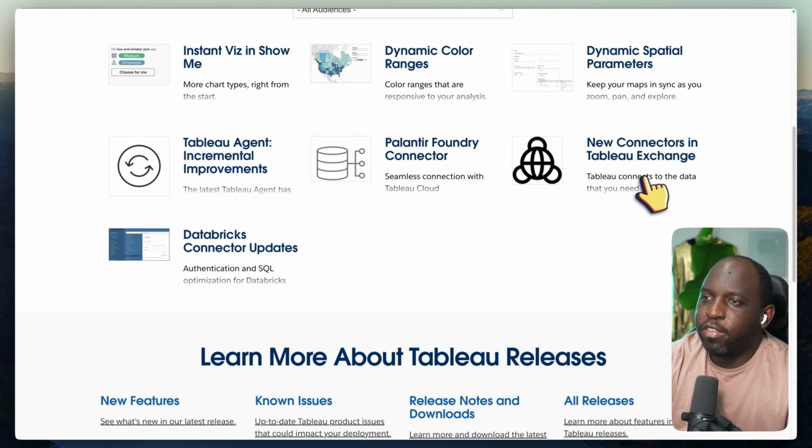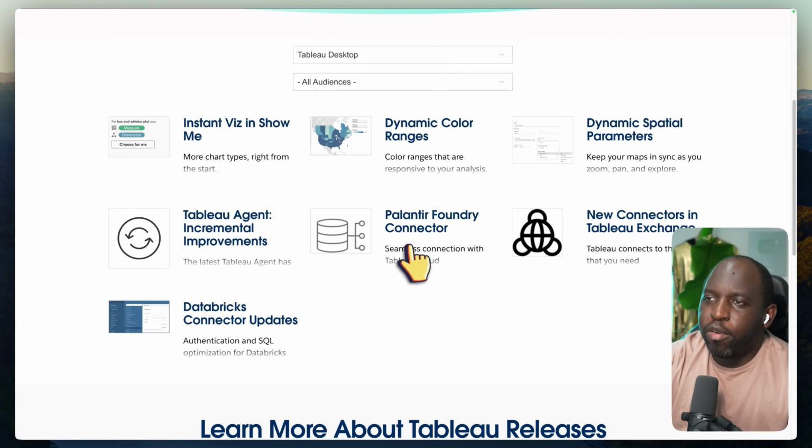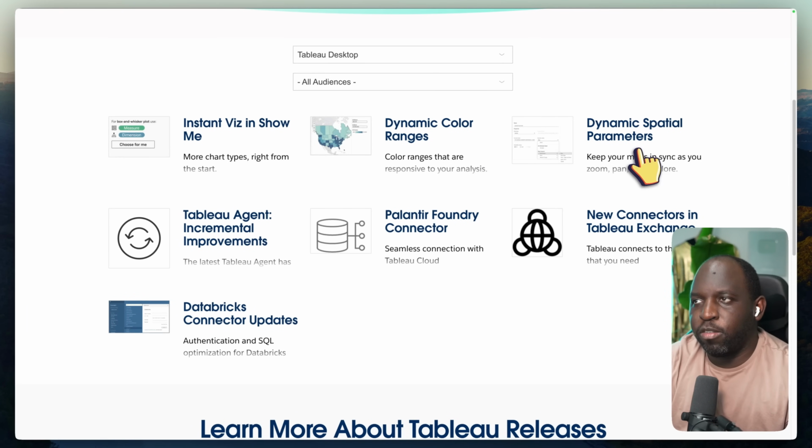New connectors in Tableau Exchange, this is pretty standard, and Databricks connector updates as well. So these are the prominent updates for Desktop. So really just these top three here, really just these two things: dynamic color ranges and dynamic spatial parameters.